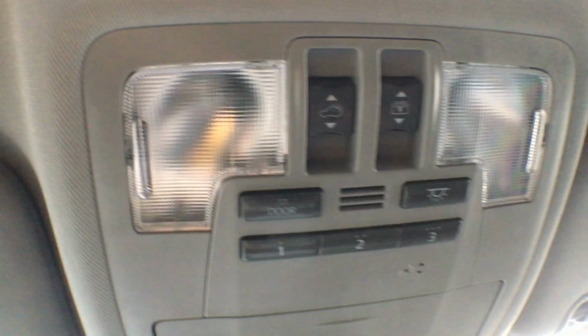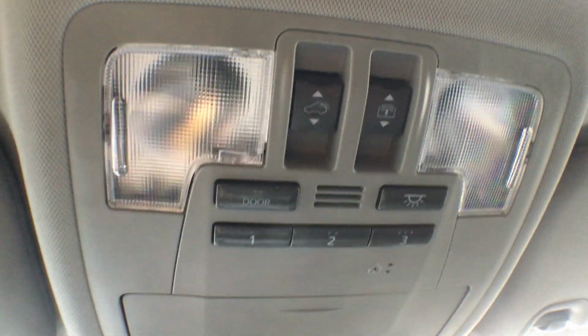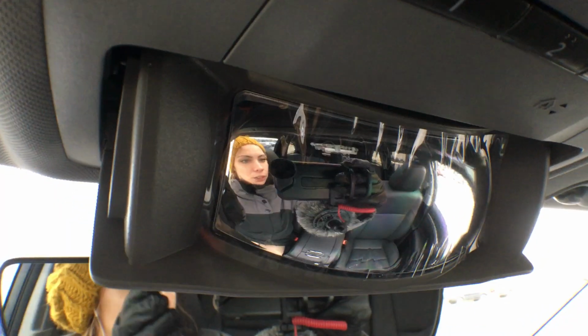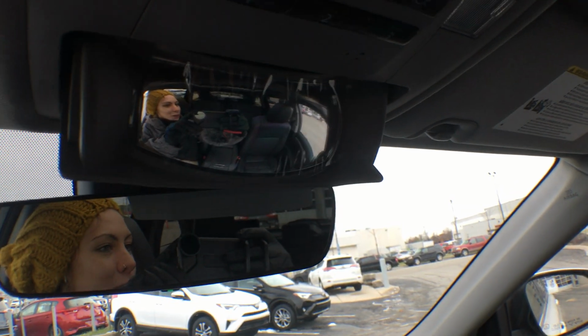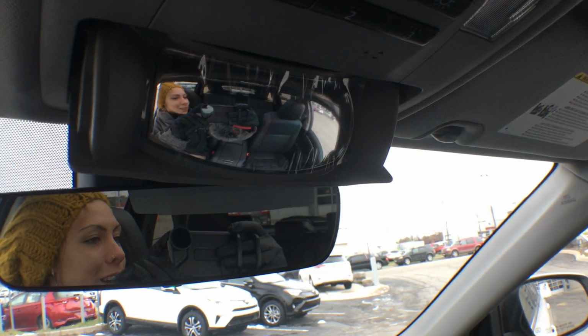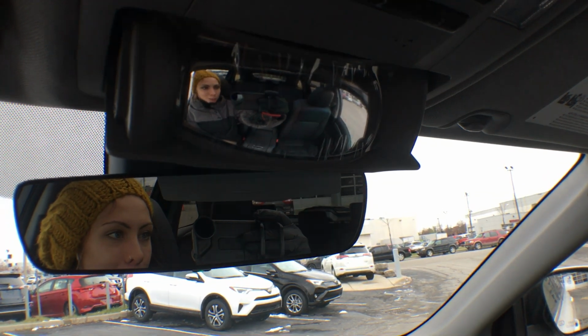Up top, we have a panoramic roof, which of course the front does open. So in those warmer months, it is very, very nice to have that fresh air. And all your controls for that are going to be right up here, beside our garage door openers as well. And just to top it all off, we have a sunglass holder with a little cushy pad on the inside. And my favorite feature of them all, this is kind of like a little mirror so that you can keep your eyes on whatever's going on in the back of your car, but keeping you safe because it is keeping your eyes on the road as well as you're not turning around to look at people.